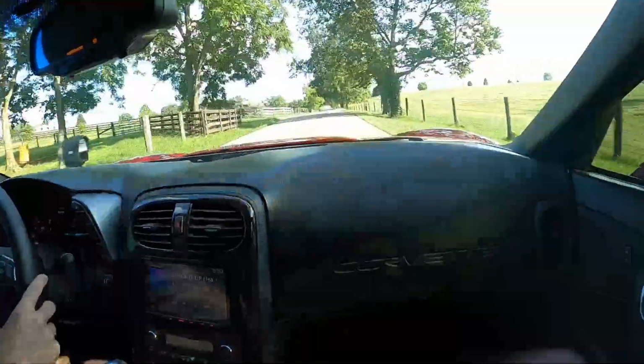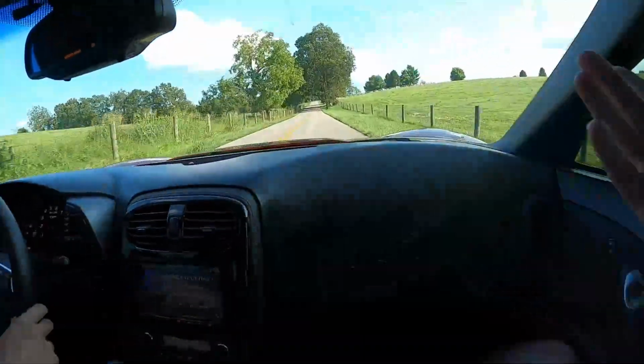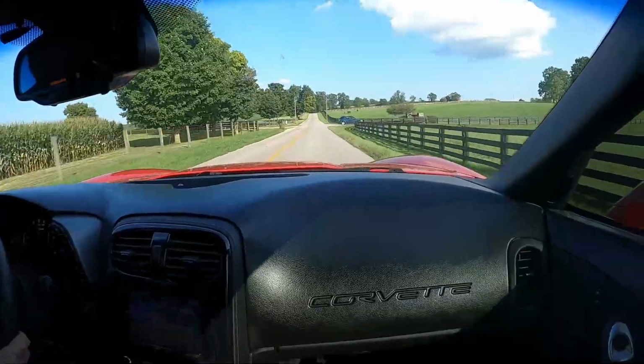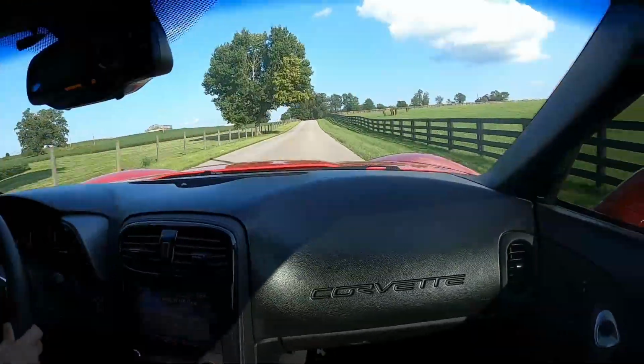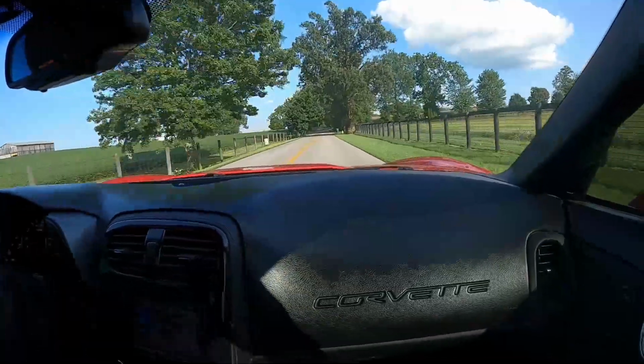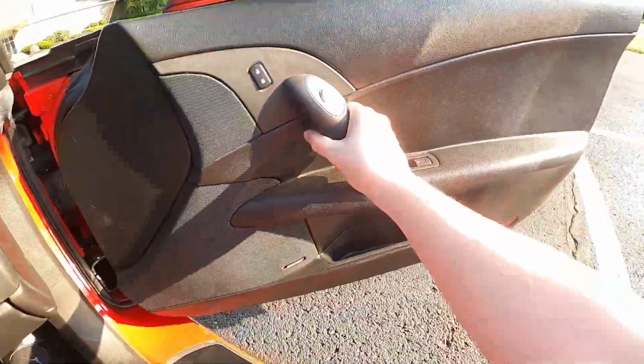It's so much different than a turbo though, because it doesn't light and then you're gone. You just keep going. Like, I don't even know, dude. Oh my god, bro. This thing is a rocket ship, bro. Oh man. That's different. These doors are so weird, bro.